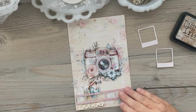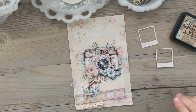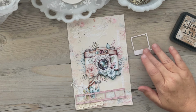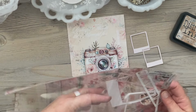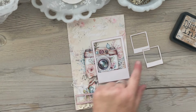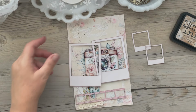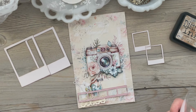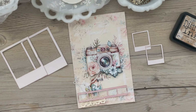So it's funny how projects evolve as you are making them. I had actually intended to make a large ephemera piece like this, and I had set aside some items, and I resized these, like I showed you earlier. And this is a great way to just extend your ephemera pieces. You can make all sorts of different sizes of what you want.